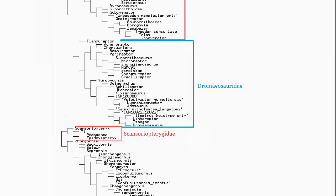And this is the first time that Pedopenna is found to be a Scansoriopterygid. Pedopenna is only known from feet, from hind legs. Rixi would love that. And it's got very long pennaceous feathers, which would be the first instance of pennaceous feathers in Scansoriopterygids. That's why Pedopenna means pennaceous feathers on the legs. But one step moves it up to Archaeopterygidae, which is where it traditionally is. Well, it traditionally is in Anchiornithidae, which is now lumped with Archaeopterygidae. So it's just one step. Again, nothing revolutionary there. It's just the data giving a false impression of its position due to the limited nature of its remains. And that's pretty much it.